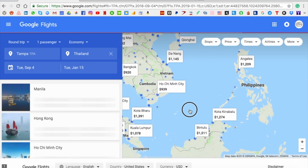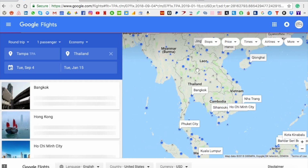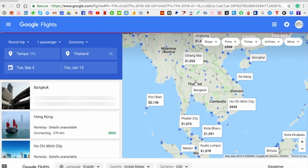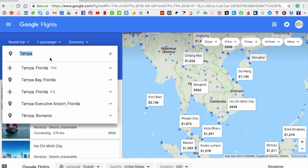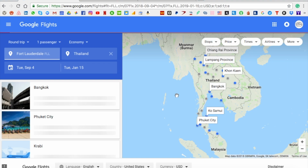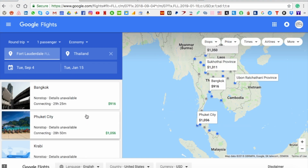Now I could even go over to the Philippines and check that out, depending on where you want to go and how far it is from where you're going, depending on the ramifications of your trip. Now, the other thing I can do is take that, okay, $290, and then go here and change this and say, okay, let's try Fort Lauderdale, another airport that's close to me. That's going to help me select, okay, so now I know that it's $916 to Bangkok, and that's the cheapest.